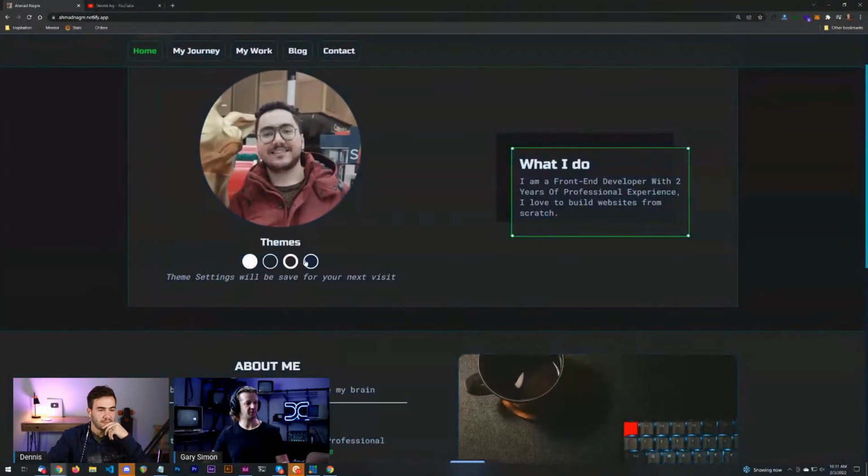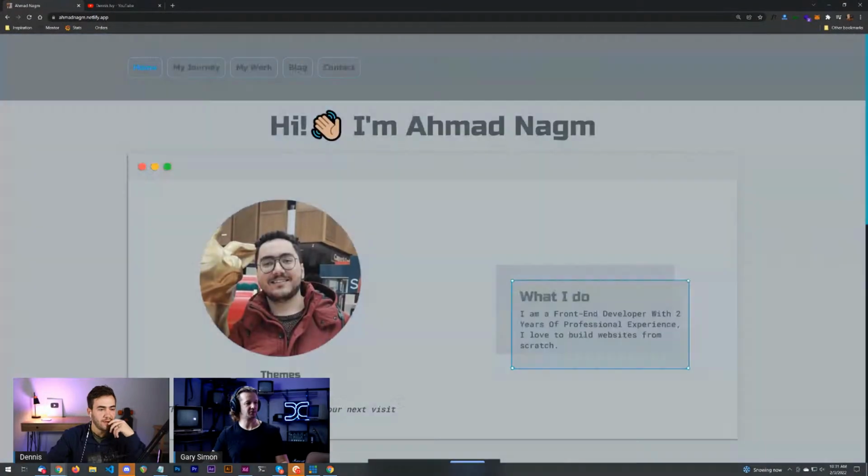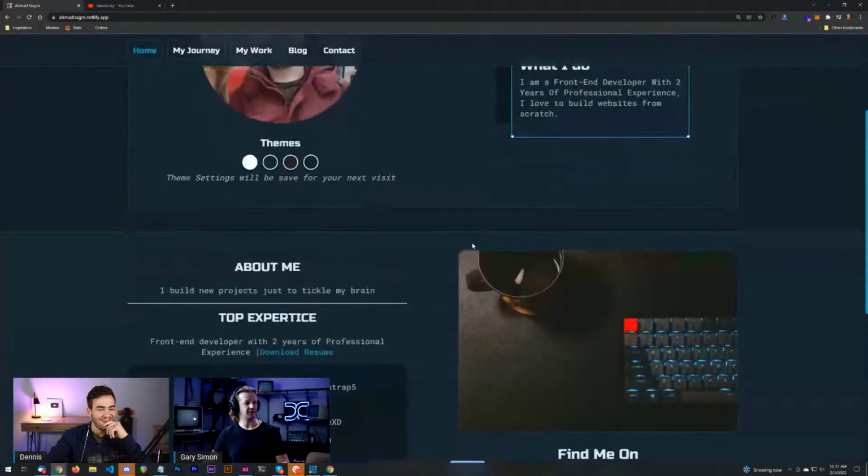So of course there's some theme settings here where we can change the colors just to demonstrate your crazy skills as a front-end developer.